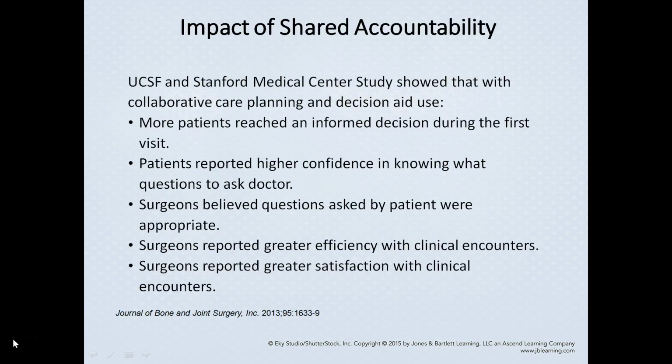This slide is about the impact of shared accountability. A UCSF and Stanford Medical Center study showed that with collaborative care planning and decision aid use, more patients reached an informed decision during the first visit. Patients reported higher confidence in knowing what questions to ask the doctor or physician. Surgeons believed questions asked by the patient were appropriate. Surgeons reported greater efficiency in clinical encounters. And then surgeons reported greater satisfaction with these clinical encounters as well.